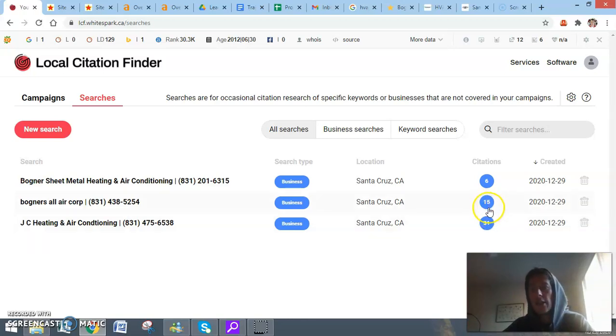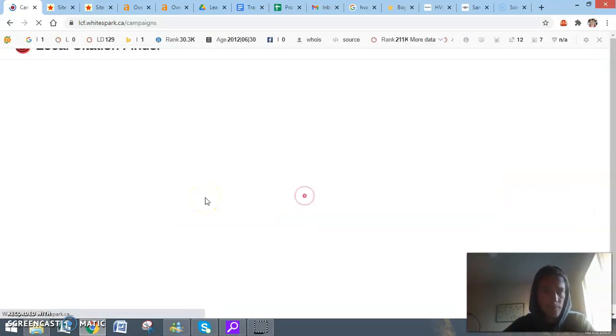If you have 100 citations, which are all free, by the way, free for you to do on the websites. You know, you go to yellowpages.com and just enter your information. But this is what's interesting over here that I was trying to show you earlier.